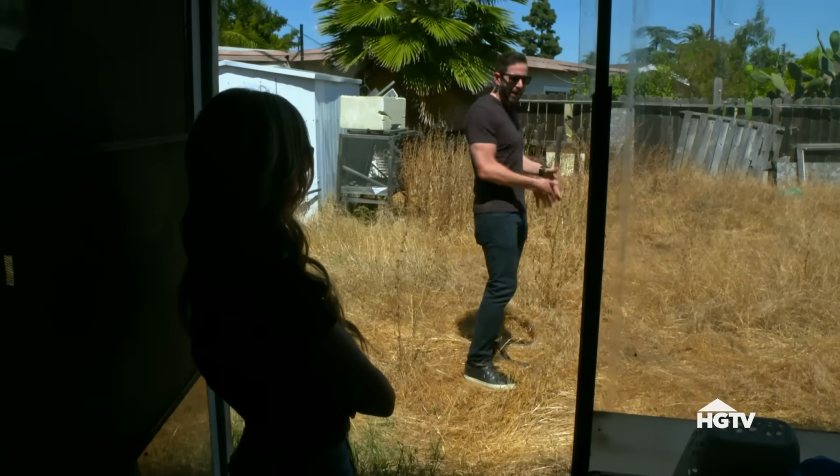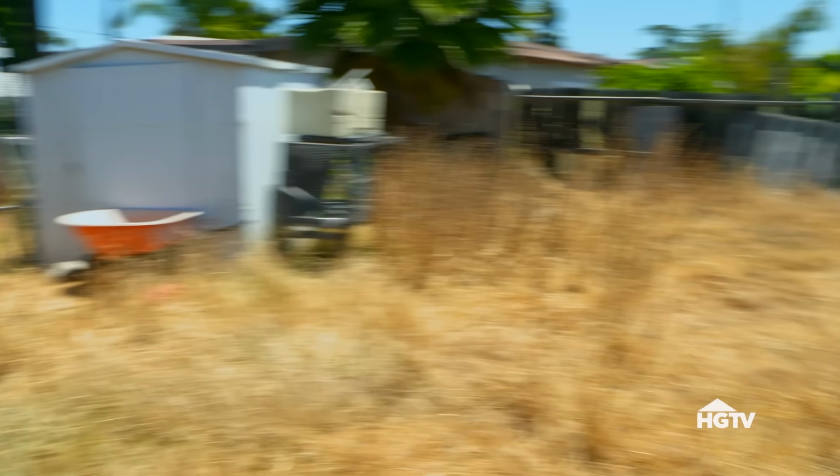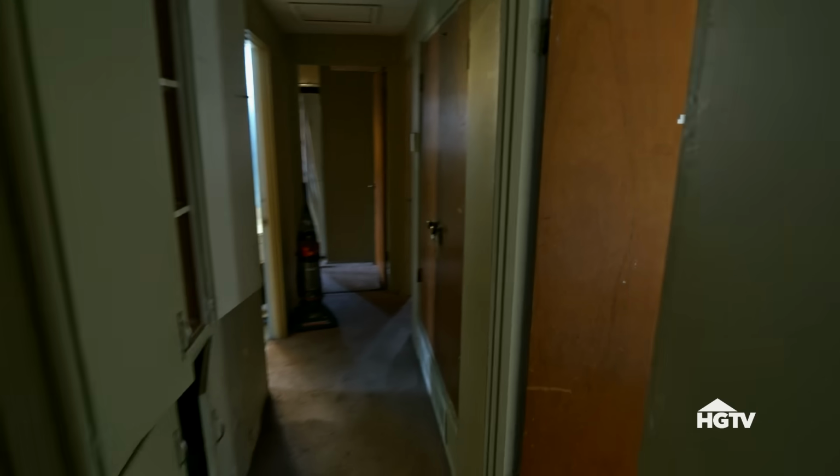I don't understand. What are these mounds? Mounds everywhere. Dead bodies. Needs a lot of work. I mean, look how much fencing we need. This is at least 10 grand back here. Man, this house is dark.